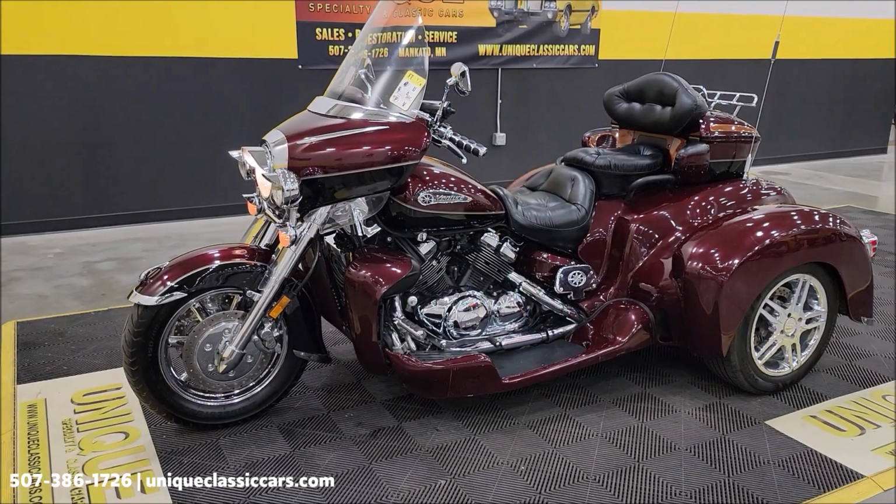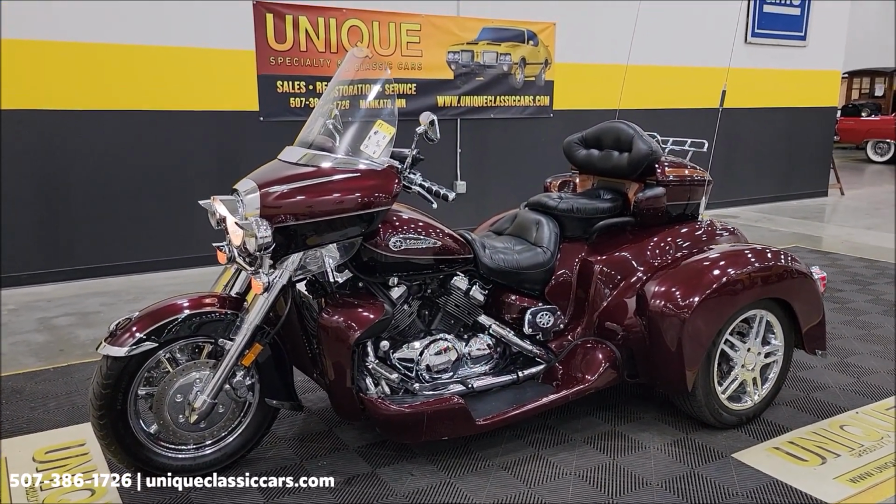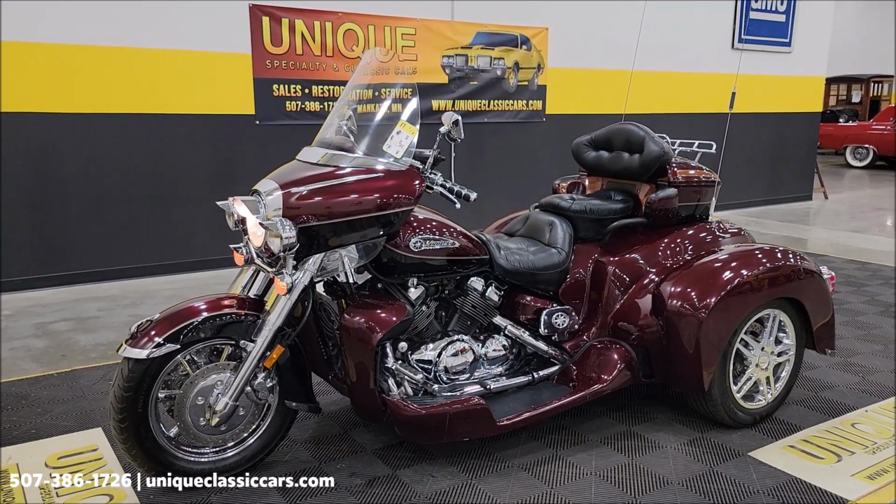2008 Yamaha Royal Star Venture. Again, Hannigan Trike conversion with front rake. Clean Carfax. Actual miles. No accidents indicated.